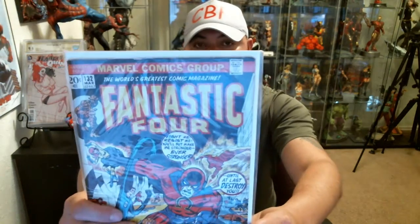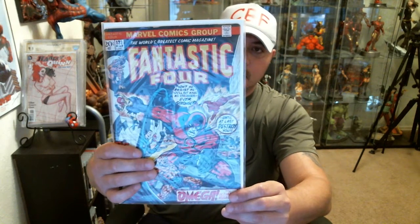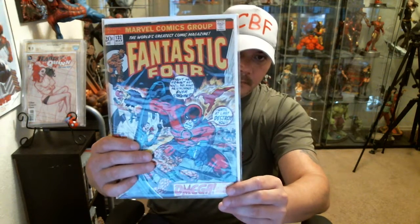And the next one is Fantastic Four number 132. Another gorgeous cover. And this one is the Inhumans and Omega appearance. Not a first appearance or anything like that. It's just an appearance of them. All right.